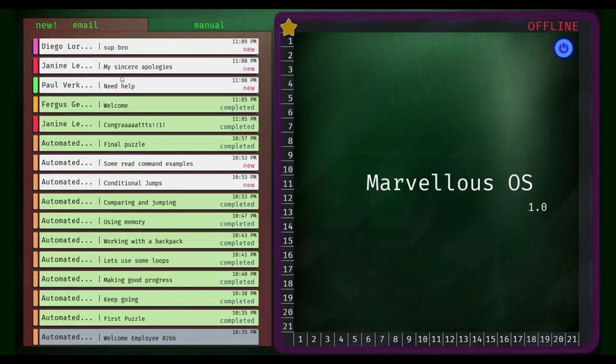Need help. My sense of apologies, sub bro. Okay. Yeah, we'll see where this is going. So it's basically assembly programming the game. It's kind of cute. The writing is entertaining, to say the least.